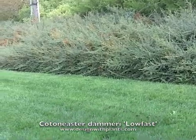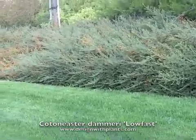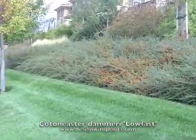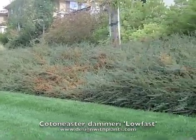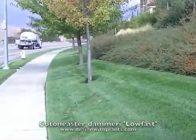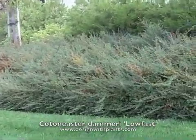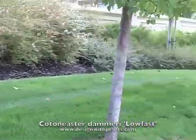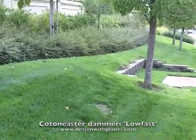This is Cotoneaster Lowfast, and it is a popular ground cover, as you can see here, especially in big areas. This is a big green belt for a commercial area along a street here. And what I like about this ground cover is its ease of care, and also here you see a planting over there that's a little more, a little narrower.